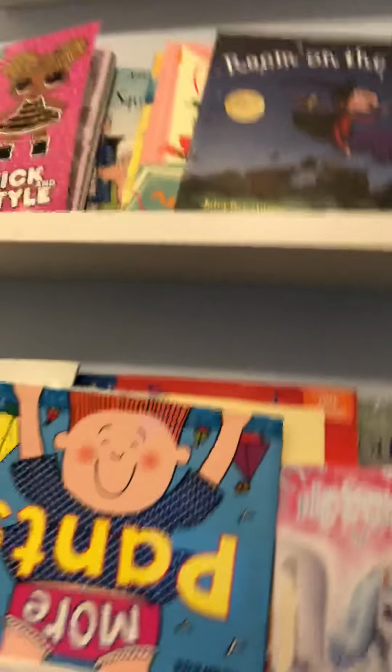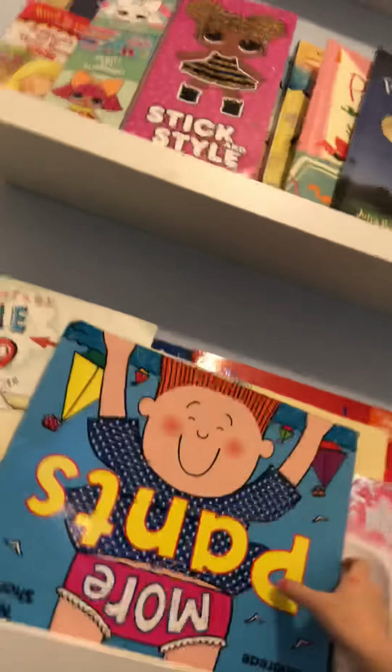So what I'm gonna start with is my bit where my books are. I've got Room on the Broom, squish, squish, squish. More pants. That's a little funny one. And lots more.